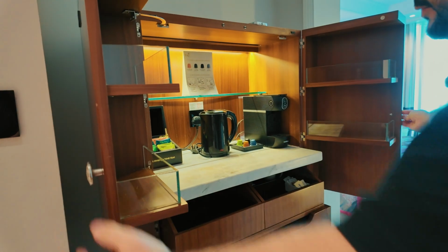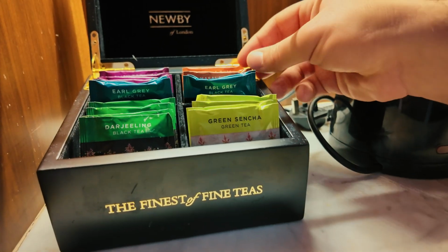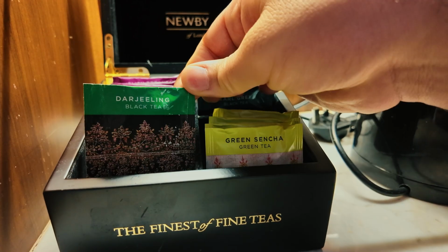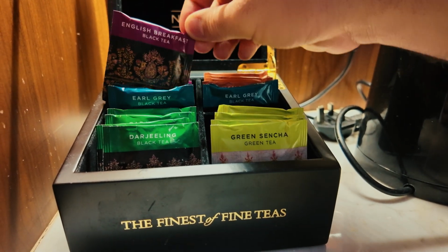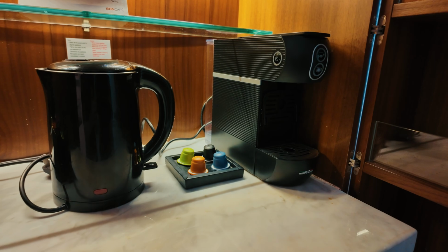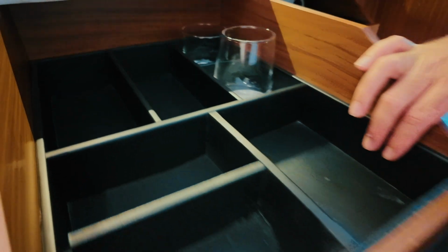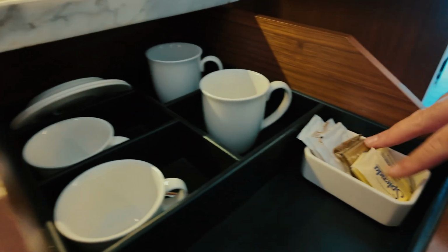It's so beautiful. Different kinds of tea: green tea, black tea, masala chai, kind of Indian tea, Darjeeling, black tea, Earl Grey, English breakfast tea. So it's all kinds of tea here. We have a standard kettle, espresso machine. Down here, two glasses, only two glasses. And on the right side, we have 2 cups for tea and 2 cups for coffee and some sugar.